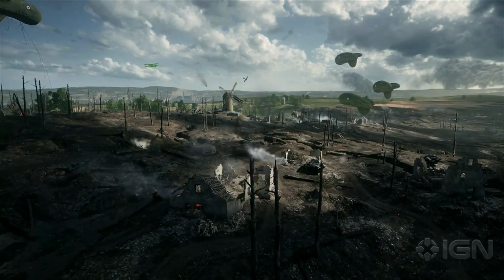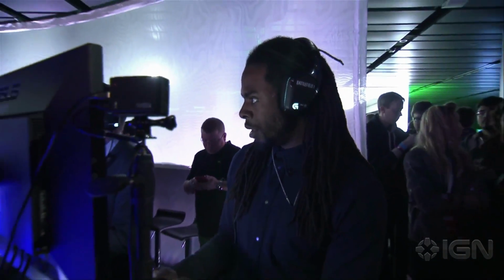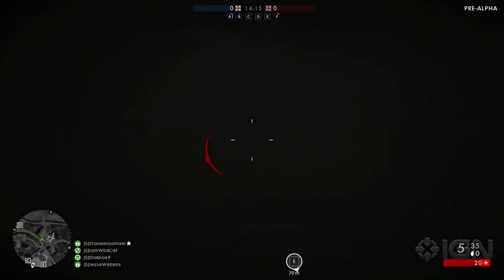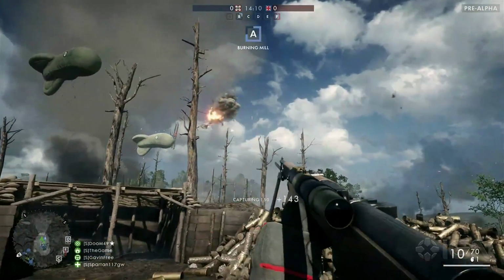I hope it rains at some point, because I want you guys to see the effects of each raindrop just landing on the gun. It's incredible, man. It is incredible.